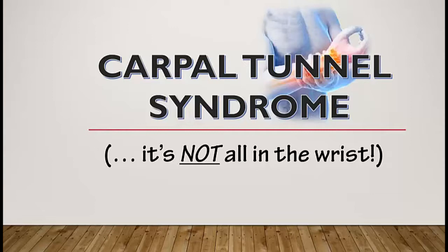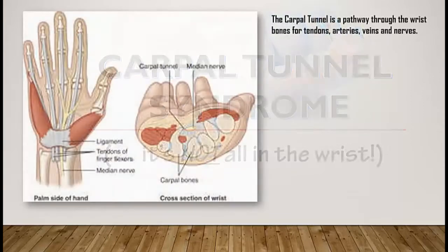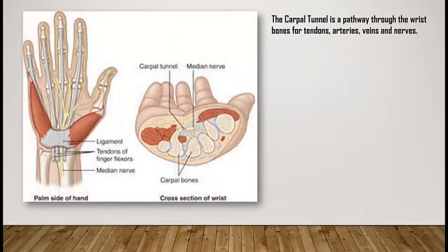All right, let's talk about what the carpal tunnel is. The carpal tunnel is a pathway that's in your wrist that allows the tendons, the arteries, the veins, and the nerves to travel through the wrist and out to the thumb and the fingers. Remember that a tendon is where a muscle attaches to a bone, okay? Different than a ligament. A ligament is where bone attaches to bone. A tendon is where the muscle attaches to the bone.